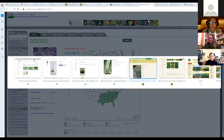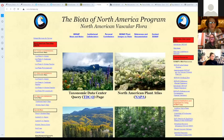Yeah, so that's great when you're getting started with natives. It took me a long time. There are so many plants that I had gardened with that weren't native, but it takes a long time to figure out, and you've just got to look stuff up.